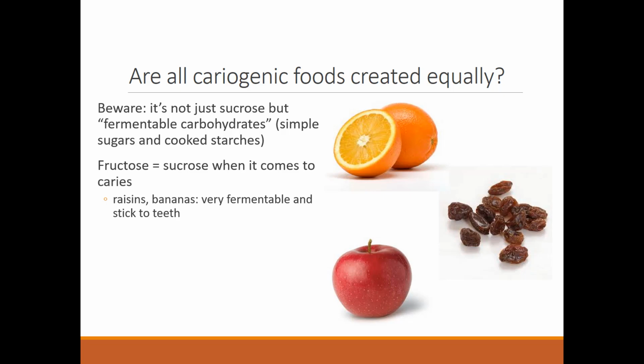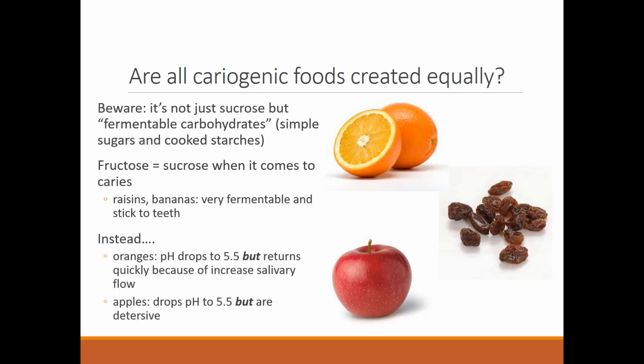So a couple of examples of fermentable or sticky carbs that you may not realize are fermentable are bananas and raisins. Raisins are a little bit easier, but a banana is kind of sticky in the sense that it stays on the teeth, maybe more like a film, whereas raisin pieces would stay in the tops of your teeth when you're chewing. But if you're choosing something like an apple, apples are going to drop the pH again because they still have fructose in them. But I use the word detersive.